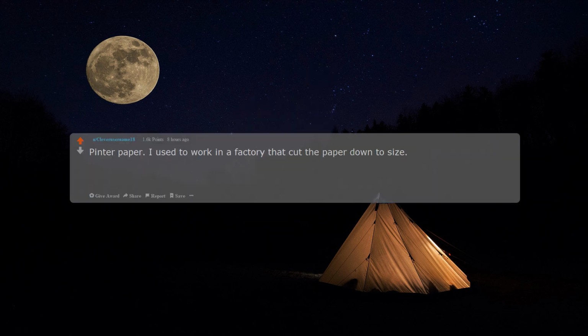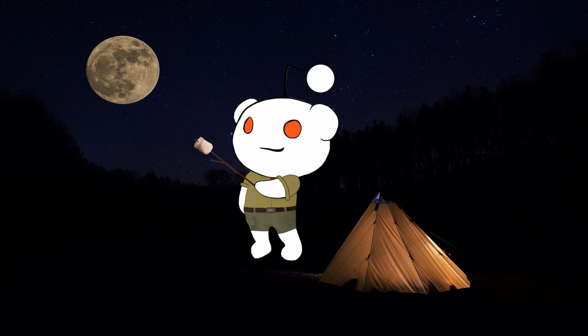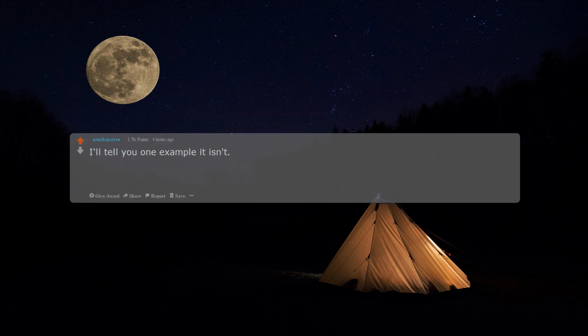Printer paper. I used to work in a factory that cut the paper down to size. We would load up the packaging material for, say, Staples, do our run of that, then switch packaging to the generic packaging without switching the bulk paper out. The plain white package holds literally the same as the Staples brand, but the brand name is expensive.